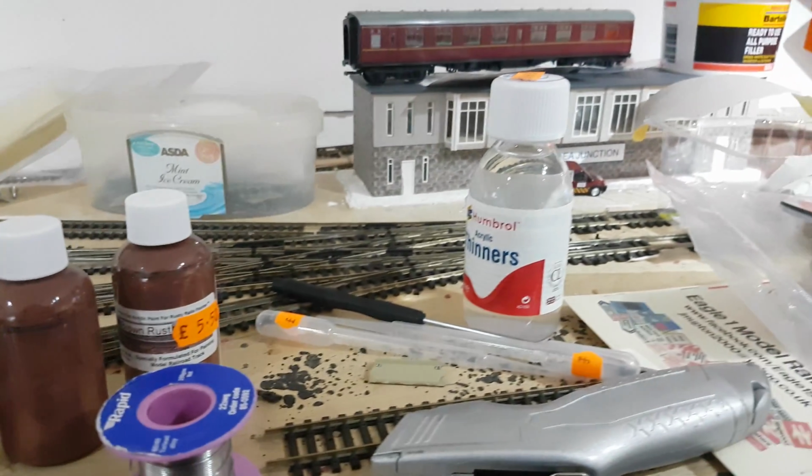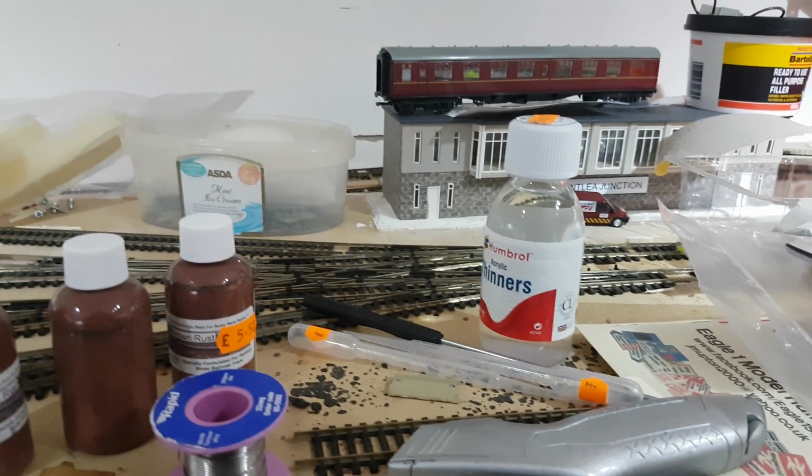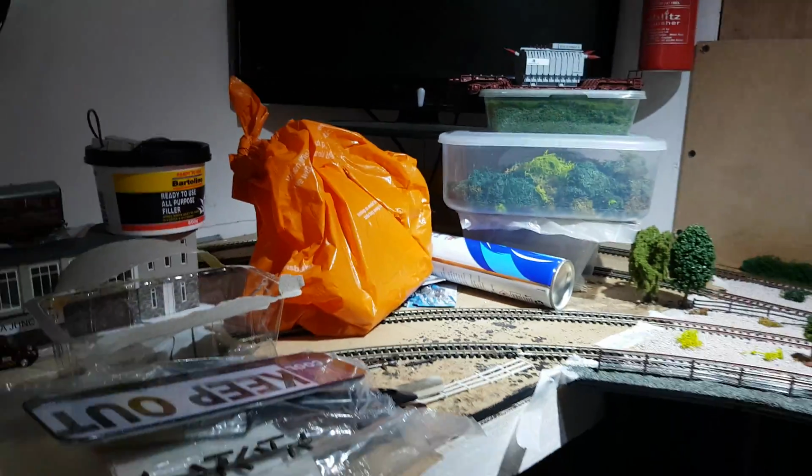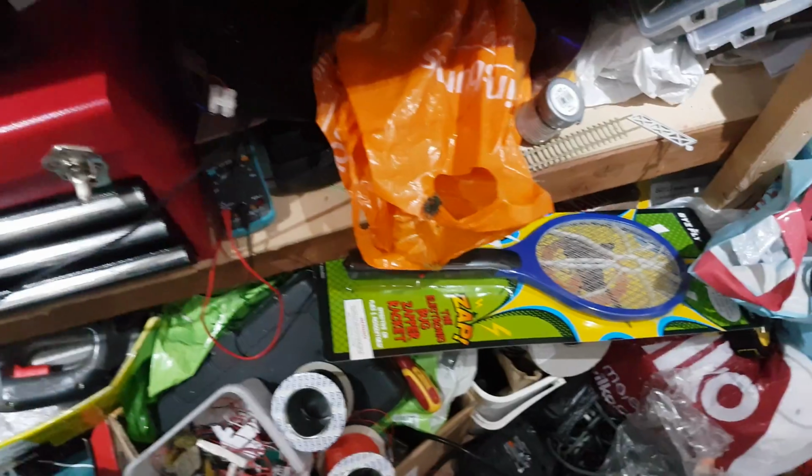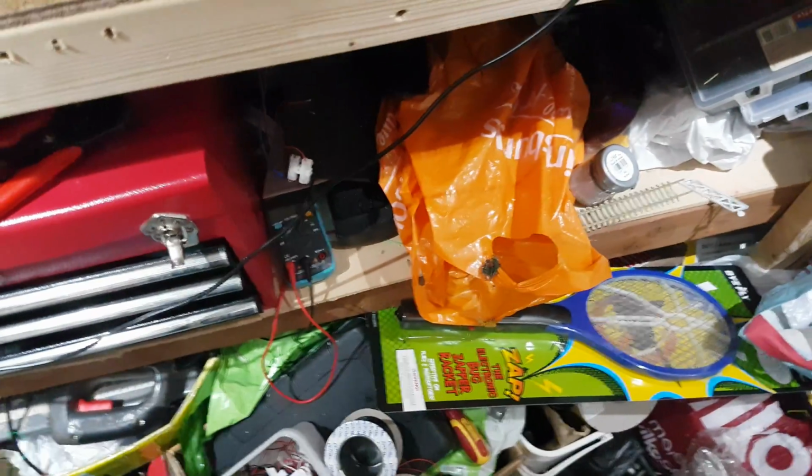Alright guys, it's only a short video. Don't think there's all else. Obviously the signal box still needs to be sorted out, but I'll ballast all that when I get time. Got my new boxes with all my trees. I've also bought a fly zapper. Obviously it's not for a fly zapper. It'll be for my static grass.